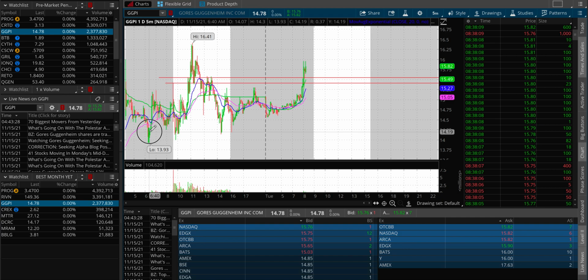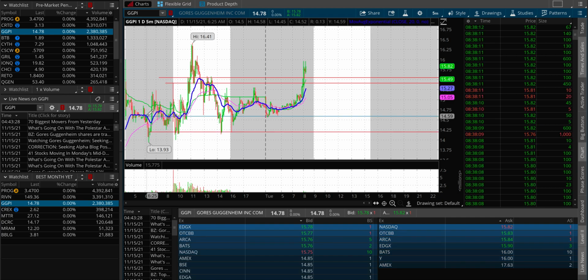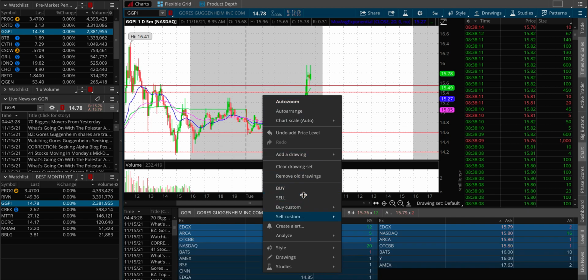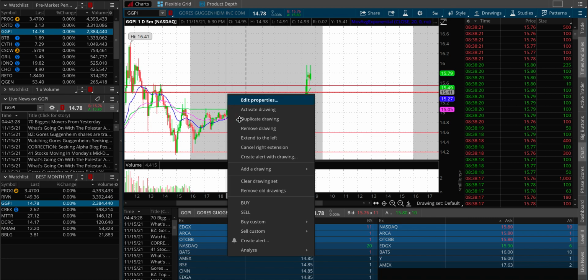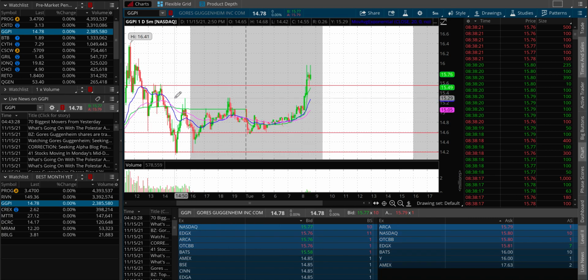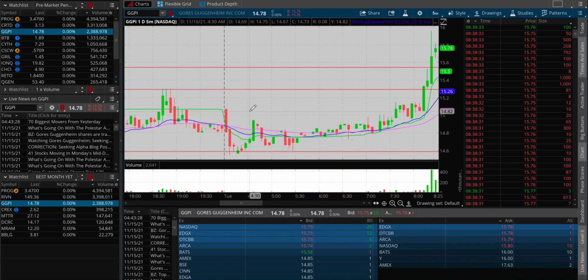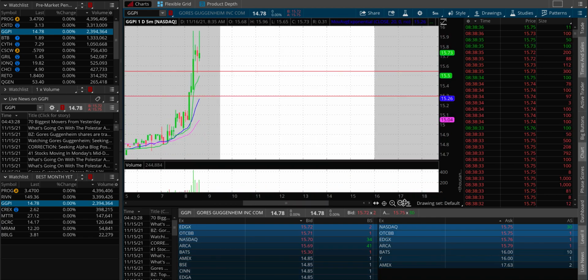We can just do these from yesterday. This level is pretty big, 1505. A lot of rejections there. So if it drops to 1505, oh, never mind, it's 1530. I was looking at the low.